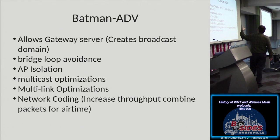It allows basically a gateway server, so a broadcast domain. You could actually tell that all these nodes in this area have a broadcast domain going over to there, and then it goes to that gateway for the internet, and the other ones over here have that. So you can actually isolate traffic a lot better and have more control of that.